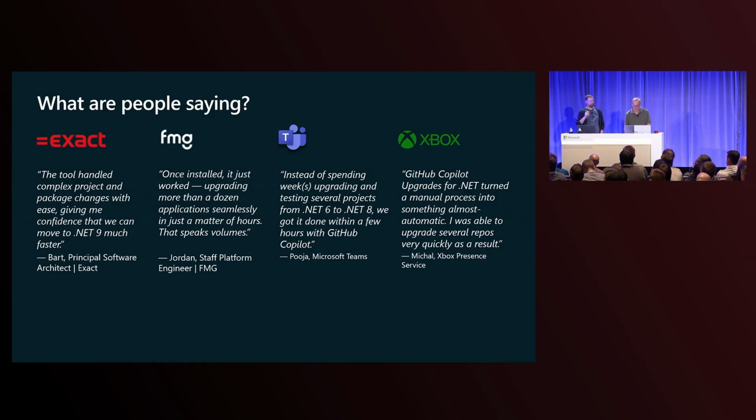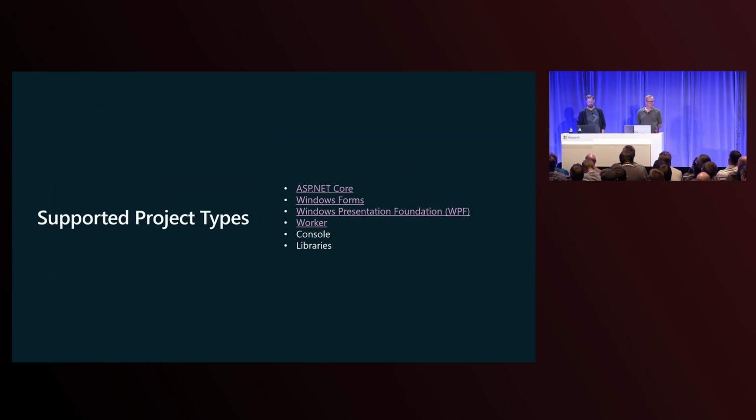But we've had partners trying this at Exact and FMG and internally at Teams and Xbox that have already seen crazy accelerations in the time it takes them to do these upgrades, right? The same problems that you all have about keeping up to date with frameworks, we have inside Microsoft as well. It's not a monolith. Teams have different pressures, and teams have different delivery timescales. So if we can deliver tooling that accelerates that time to upgrade in any way for you, that's a thing we really want to do.